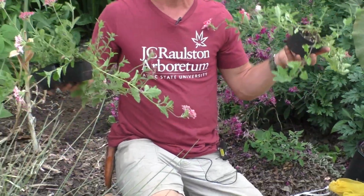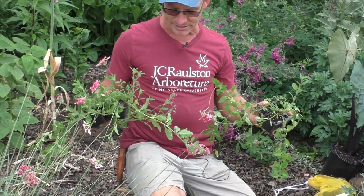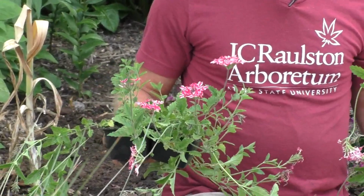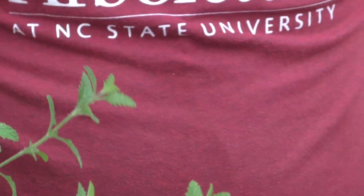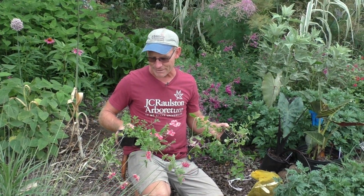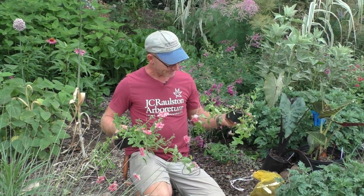So this is what you would call a verbena. They're now calling it a glandularia. This is Superbena Cherry Burst, and 2024 is the number associated with it, which is a really cool one here. It kind of has a magenta and salmon flower most of the time, though occasionally you'll just get salmon colored flowers too. I really like this.